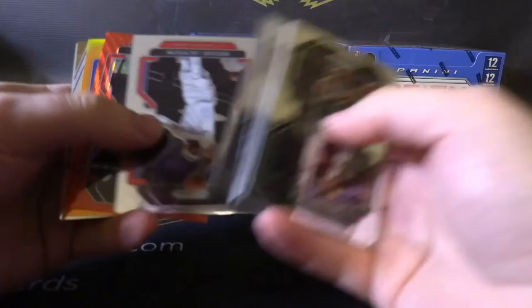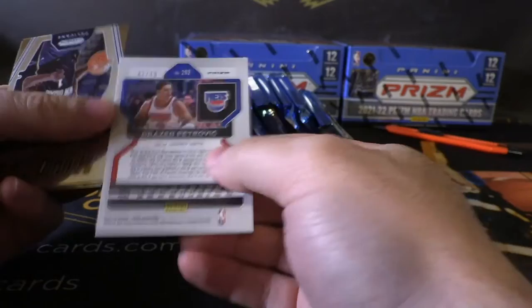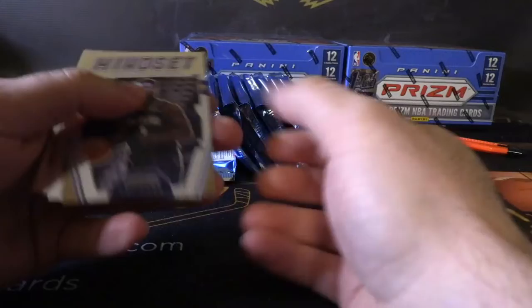All right, Kenyon Martin Jr. And here we have a Drazen Petrovic, and this is numbered 42 of 49. Congratulations to the Petrovic spot. Zion, Luka Garza, and a Nemias Queta.